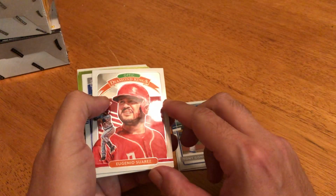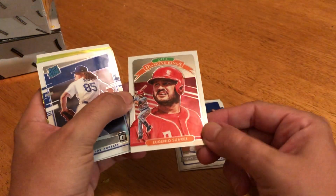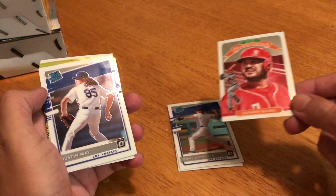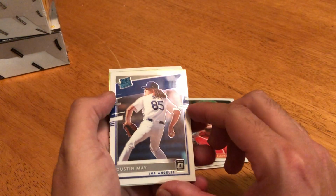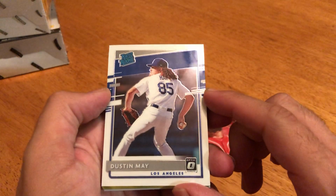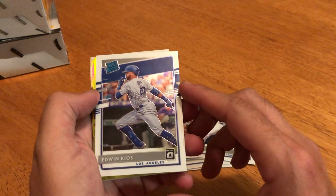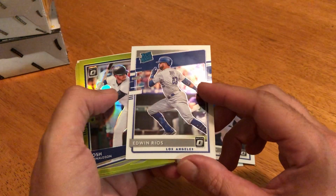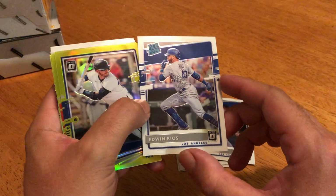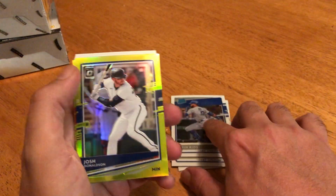Optic Diamond Kings. Ooh, Eugenio Suarez of the Cincinnati Reds. I like this dude, this one's pretty nice. Holographic. Oh, there's a card I have, but not a Donruss. I got a lot of good rookies. Dustin May, the Los Angeles Dodgers, rated rookie, little holographic card. I'm going to put this to the side. Edwin Rios, another rated rookie of the Dodgers. I'm born and raised in LA, so this is really cool. I'm literally getting every single rookie Dodger right now.